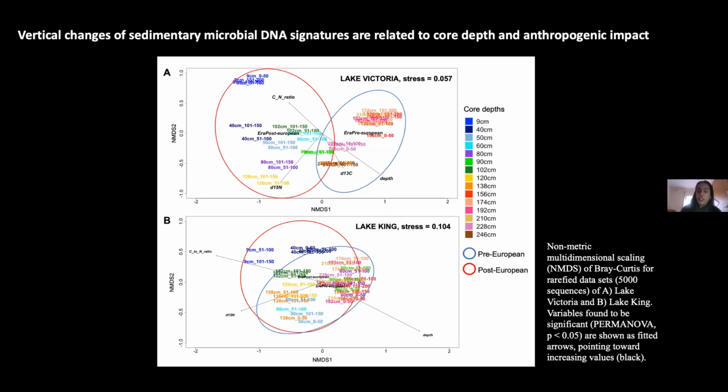And in Lake Victoria, figure A, there was a clear and separate cluster between pre and post-European sediment periods, and also increases of carbon to nitrogen ratio and nitrogen isotope levels were significantly correlated with samples in post-European periods. There were also younger samples, suggesting that European sediment was strongly affecting the vertical changes of these communities. And this observation was also confirmed by an Adonis analysis, where European sediment was the most significant driver of the microbial composition, explaining almost 40% of this variation.